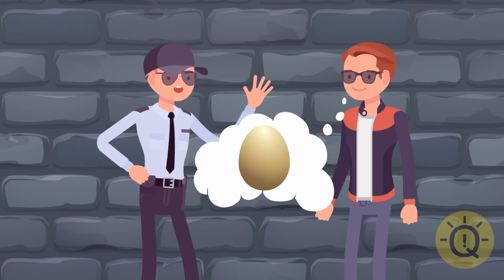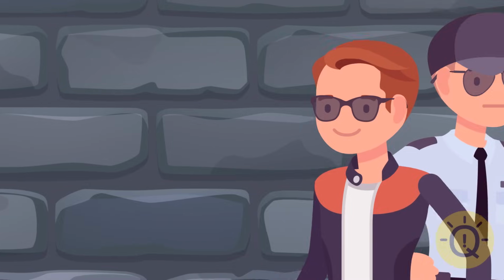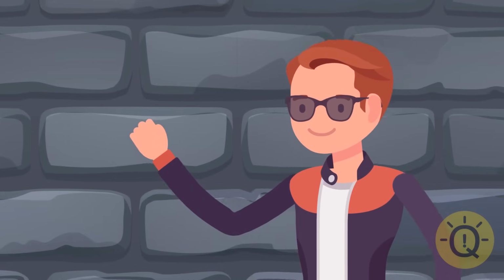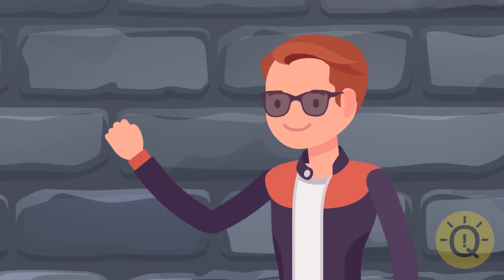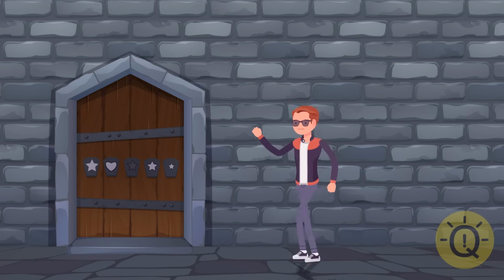"That's an egg." The guard says nothing, just moves to the side, letting Mark pass. Again, his right hand on the right wall. He's moving further. 20 minutes later, the guy sees a locked door on his way.